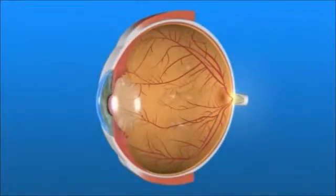Frequently, tiny clumps of cells form inside the gel-like vitreous. The shadows these clumps cast on the retina are what we perceive as floaters. They can appear as dots, circles, lines, clouds, or cobwebs in the field of vision. Floaters are more common as we reach middle age, a time in our life when the vitreous gel can start to thicken and shrink, forming clumps or strands.